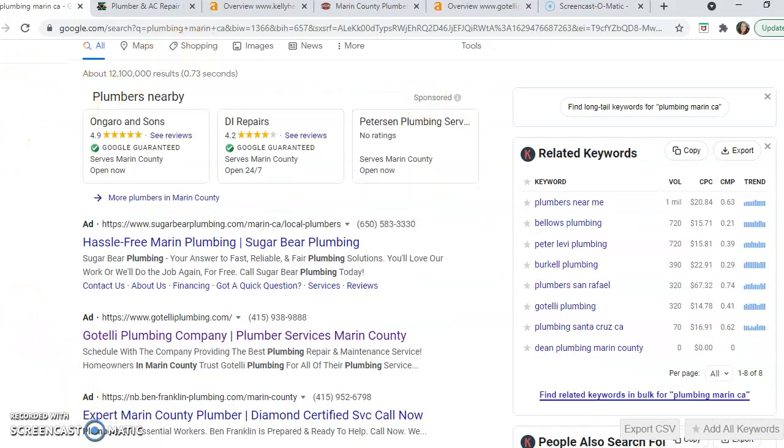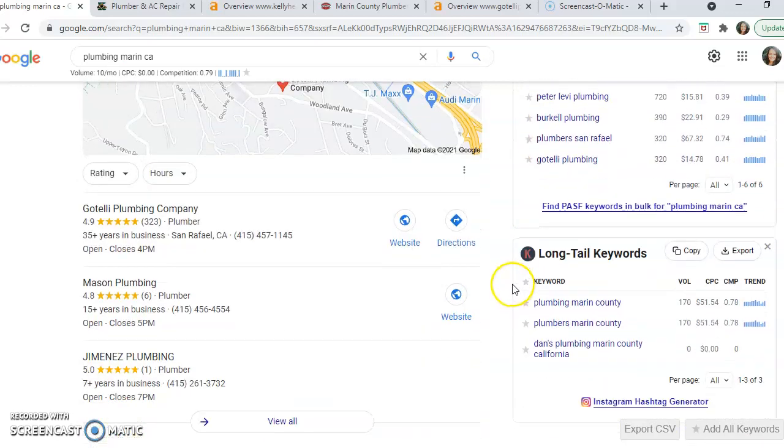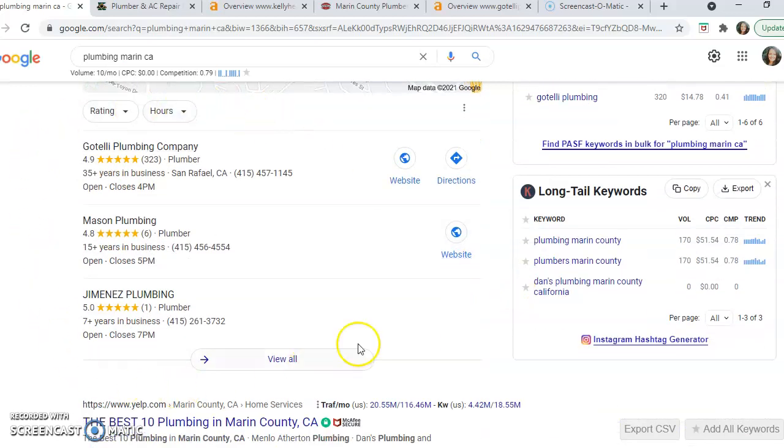At the top, we find the companies that are running Google Ads. Beneath that is what we call the Google Map Pack. So this is the first place you want your website ranking. And how you get ranking here is with your Google account, your Google My Business account. So Google likes to see a minimum of 25 reviews on that Google account, as well as about 500 words of character. And they'd like to see photos.